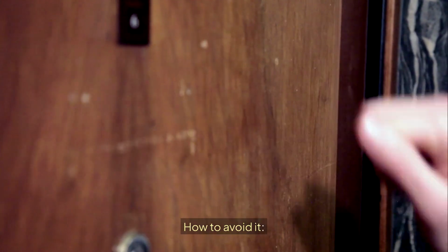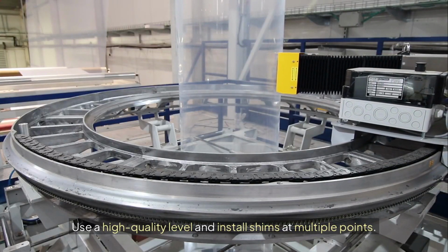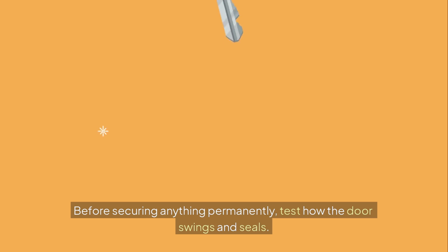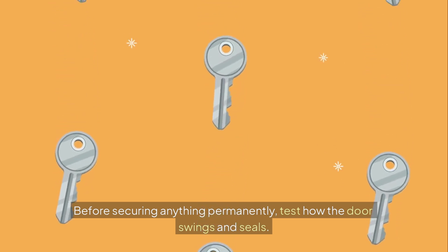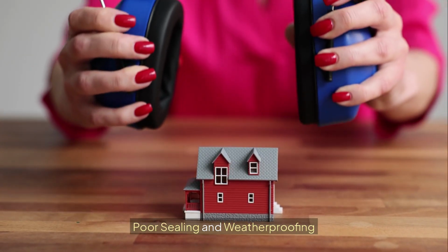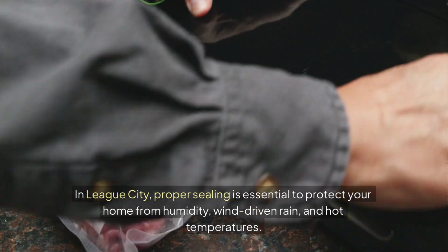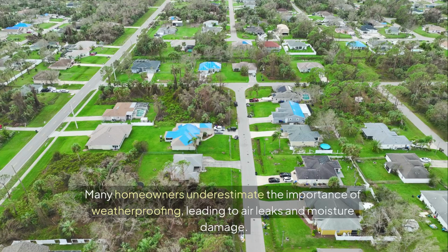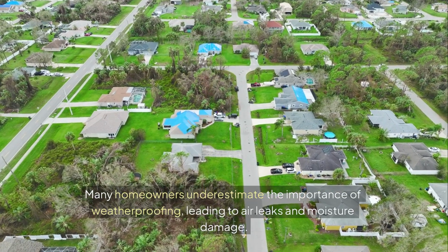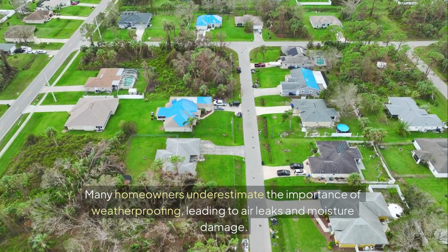How to avoid it? Use a high-quality level and install shims at multiple points. Before securing anything permanently, test how the door swings and seals. Poor sealing and weatherproofing. In League City, proper sealing is essential to protect your home from humidity, wind-driven rain, and hot temperatures. Many homeowners underestimate the importance of weatherproofing, leading to air leaks and moisture damage.